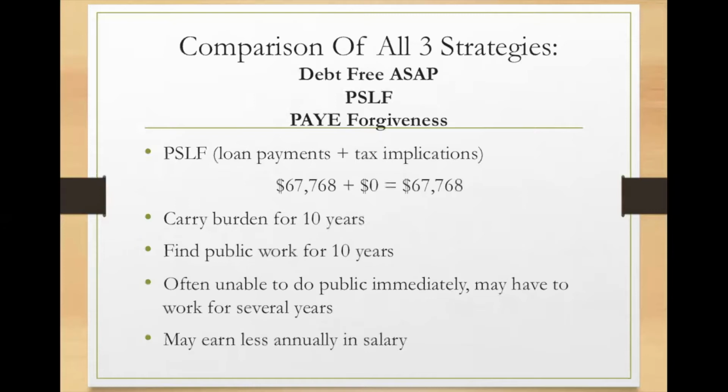Now, what about public service loan forgiveness? Based on all the same numbers, you're ending up paying about $67,000, which is great. That's not bad. But you have to carry the burden for 10 years. You have to find public work for 10 years, or I should say 120 payments. And oftentimes it's hard to get public service jobs immediately. So you may have to work several years and then transition to that. So all those things you have to take into consideration.